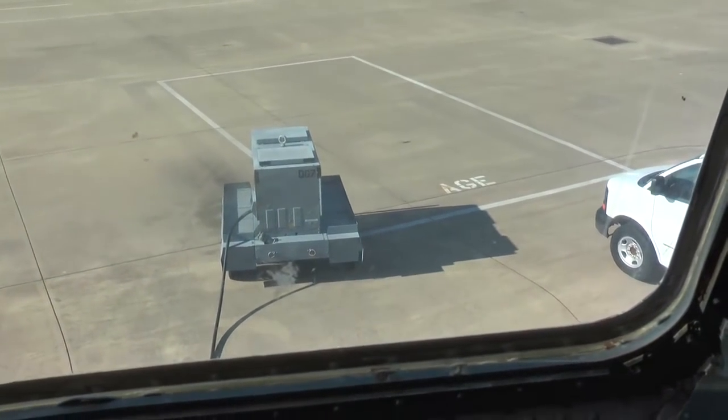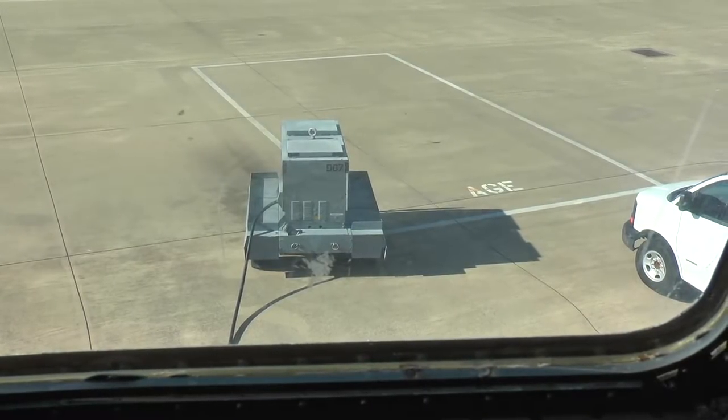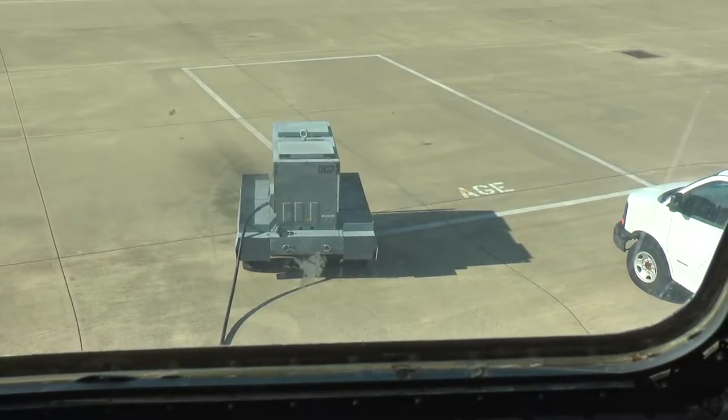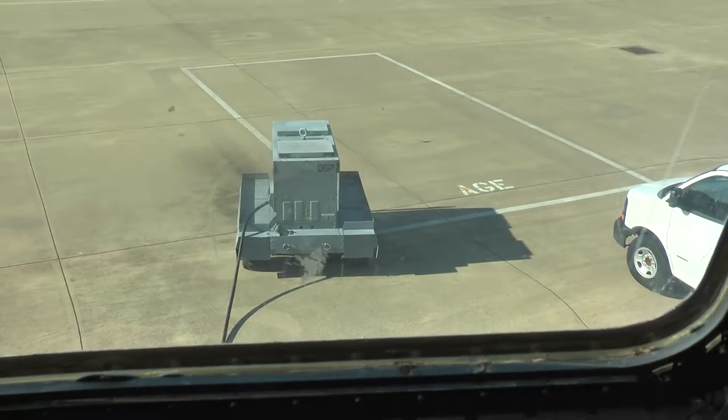So really, the way to think about it is, this plane, as it's sitting here, is like your car parked in the driveway. If it's not turned on, there's no power. Yep. So you have to have a cart outside that sends power into it. Exactly. Otherwise, you have to turn the plane on just to work in here. Exactly. Now, without the engines running.